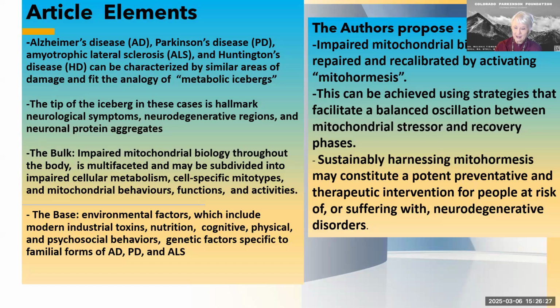So the authors were theorizing that this process of mitohormesis can produce stronger mitochondria, cellular structures that are more resilient and more adaptive, and that in neurodegenerative disorders, they've lost the ability to adapt. So it's a very interesting theory.